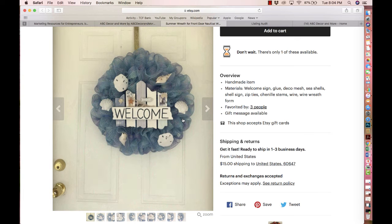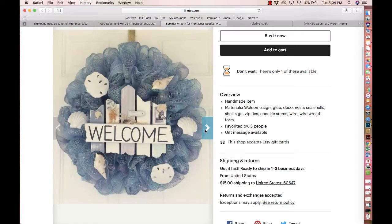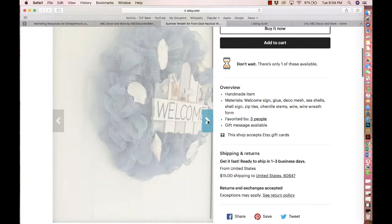The issue is that the photo is not the best looking. So you definitely have to work on your photos. It looks a little yellowish in the background. There are shadows in the background. A lot of the photos are different sizes. It is getting cut off here, so it doesn't look professional.